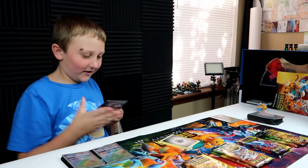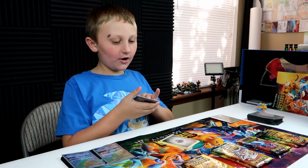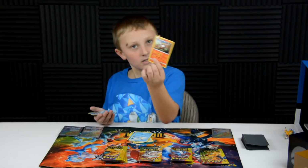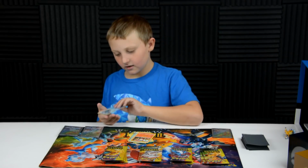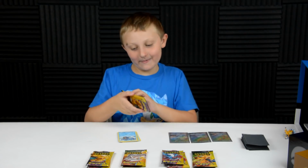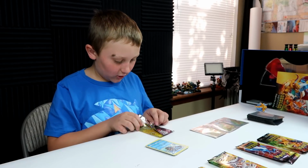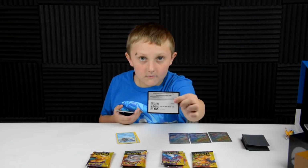There we go. Okay, the rest of the pack is a Water Energy, Lapras, Darmaitean, and Seedra. First pack magic, guys. First pack magic, it's true. Let's move on to the second booster pack. Here's the code.